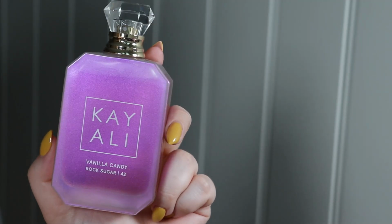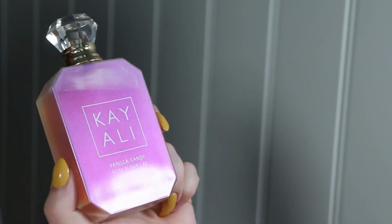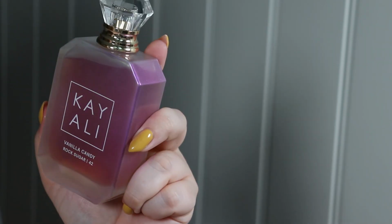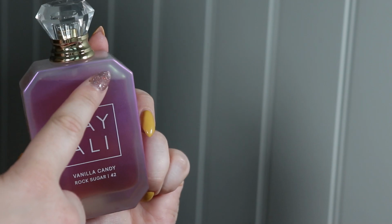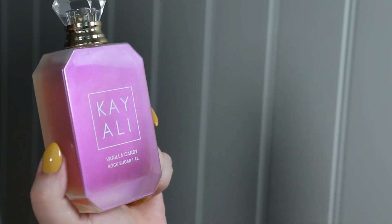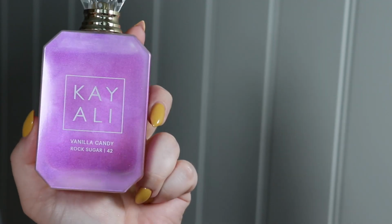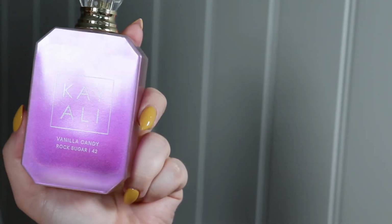Here is the perfume bottle. I think it is a beautiful bottle, probably the prettiest one that Kayali has. And I don't know if you can see it, but it does have some sort of green on the inside, and from the side you can see it looks more peachy orange, which I think is very interesting. And it also has this beautiful purple, nearly blue shift.